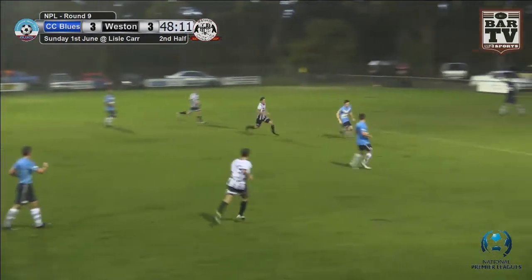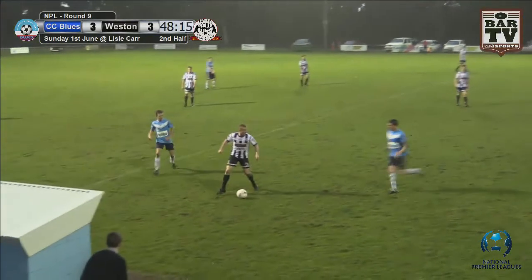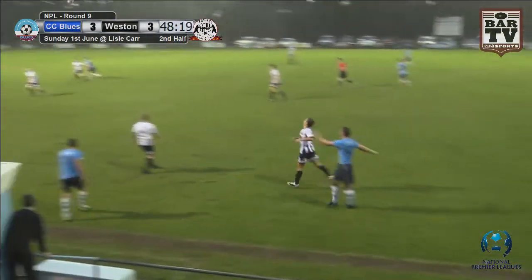So just another result. Broadmeadow Magic now have taken a 3-goal lead over Lake Macquarie, and Lambton 3 lead South Cardiff 2.